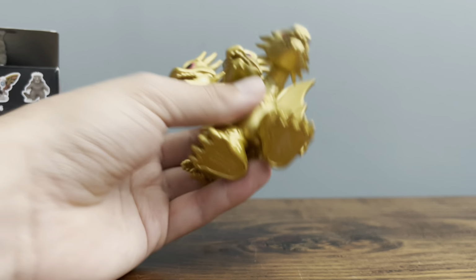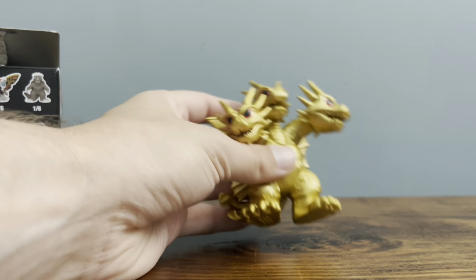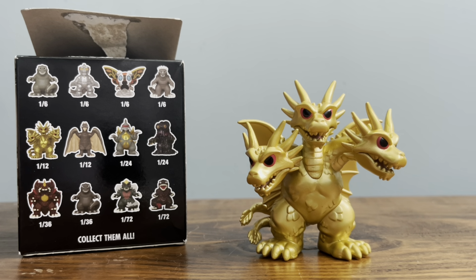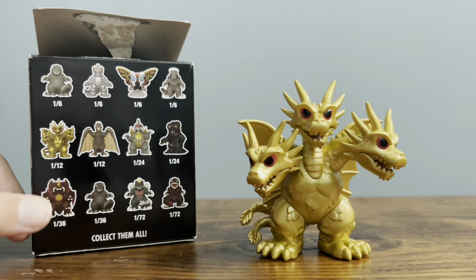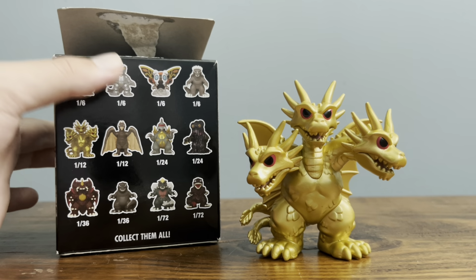He was definitely one of my favorites of the Funko Mystery Minis. And yeah, I don't really plan on getting many more of these, just because they're kind of hard to get at this point, and I don't know, I like them, but I'm not as crazy about them. And I got Destroyer, I got King Ghidorah. I might would have liked Gigan or Mothra. Or the Mechagodzilla. I mean, there's a few I would have liked. I would have liked to have had the full set, honestly. But I got some of my favorite ones.